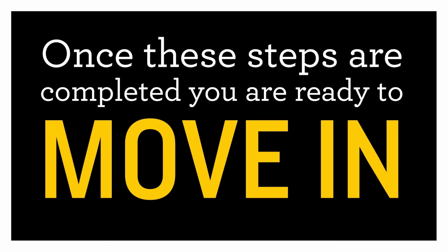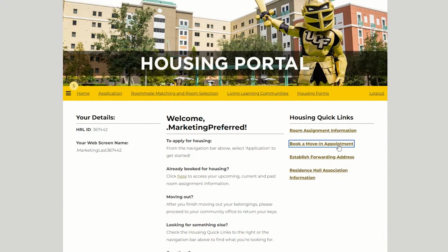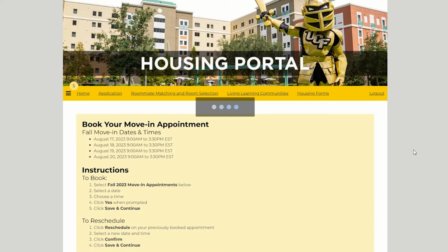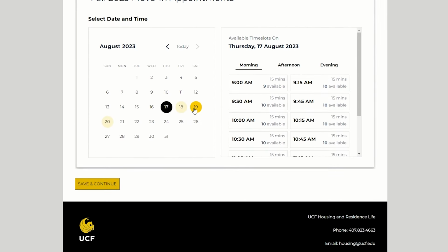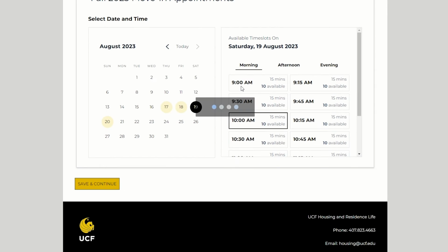The final step in this process is to select a move-in appointment. This helps us create a smooth move-in process for everyone, including you. In the housing portal, click on Book a Move-in Appointment on the right-hand side of the screen. You'll then want to select the proper booking. Towards the bottom of the screen, you'll be presented with available move-in dates and times. You'll notice that the time slots are only about 15 minutes long. Don't worry, we don't expect you to move in within 15 minutes. This is only your check-in time where you'll be going to get your keys and let your community know that you were there.